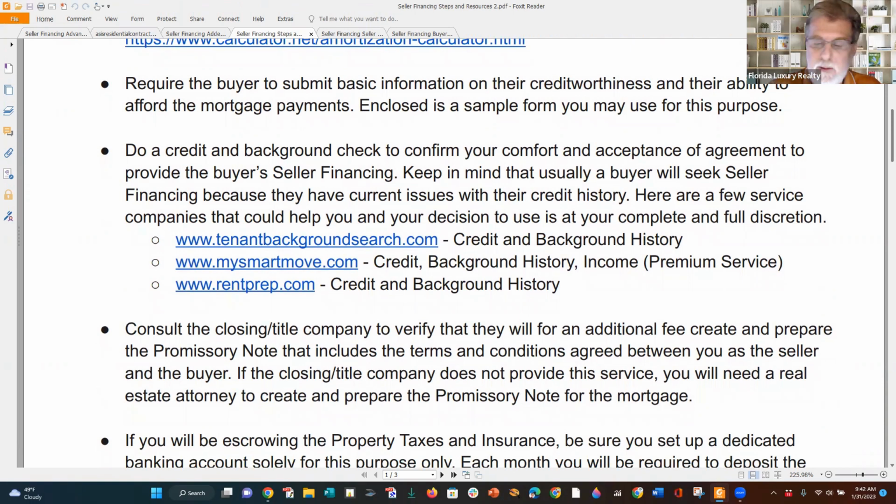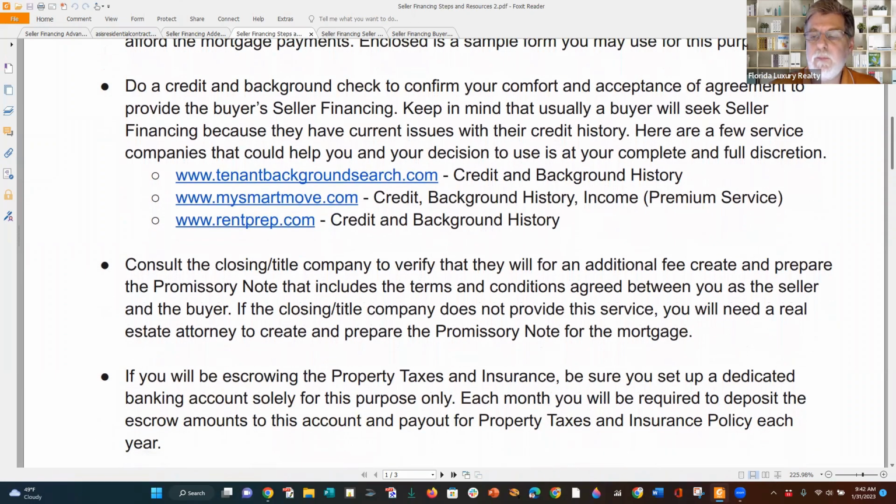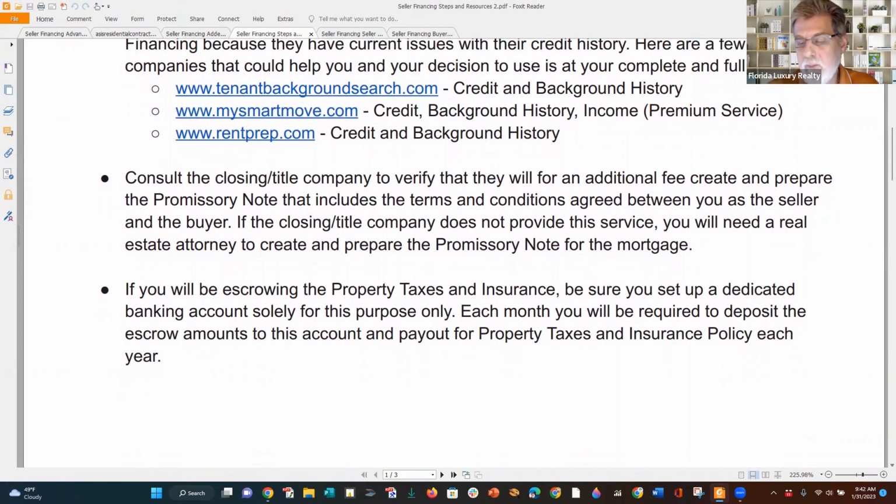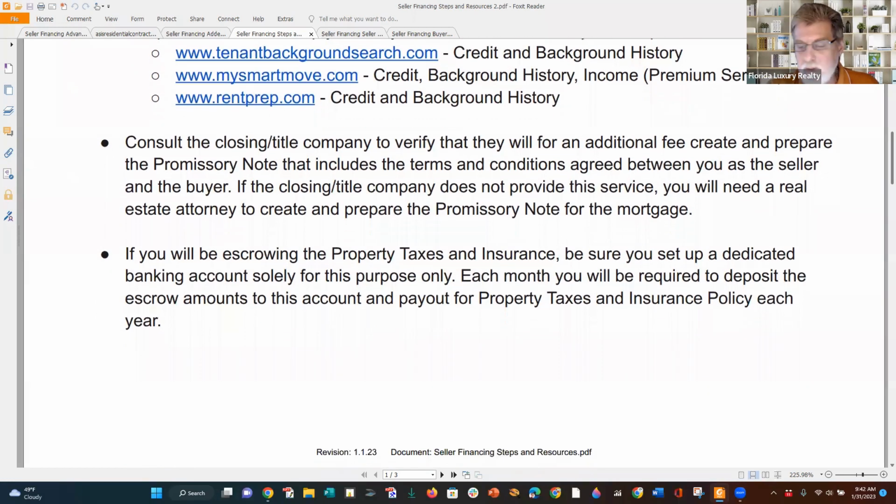Also, I referenced a couple of different websites that would do those services, so that they would have some place to go. Then consult the closing title company to verify that, for an additional fee, they will create and prepare a promissory note that includes the terms and conditions agreed between you as the seller and the buyer. If the closing company does not provide this service, you will need a real estate attorney to create and prepare a promissory mortgage. The great thing is, if you're using Elite Closing, you will have that service provided by the title company.